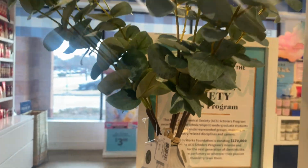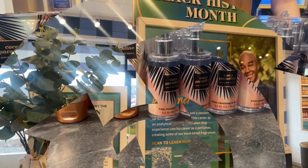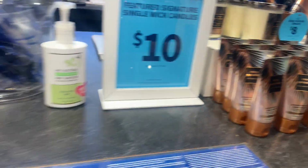I was super shocked at the price of this eucalyptus. $23. Wow, that's expensive. So on to the COCO Paradise collection.